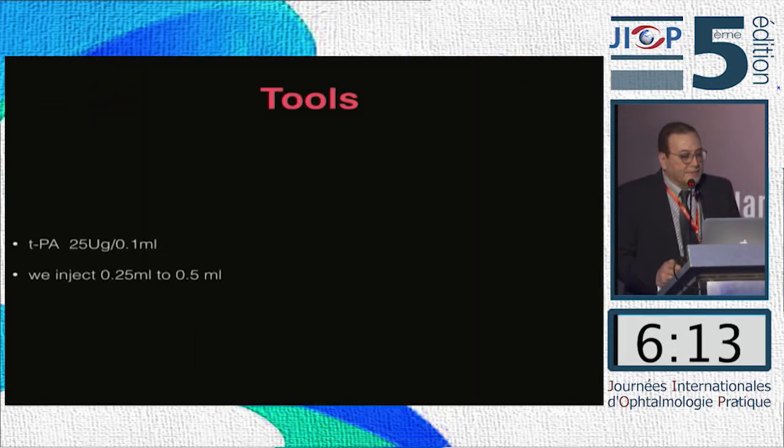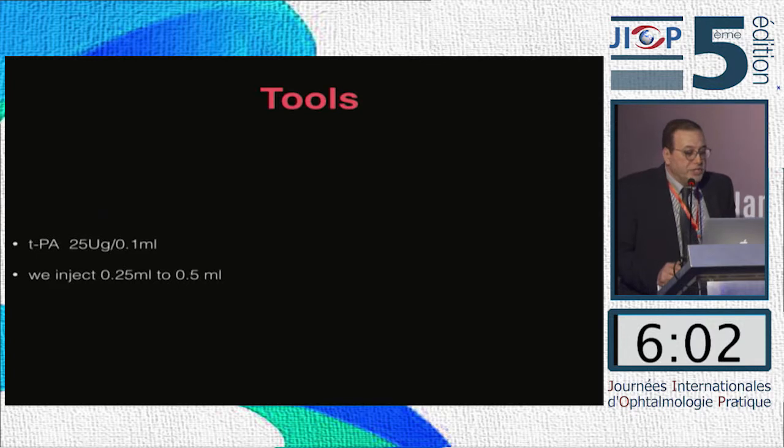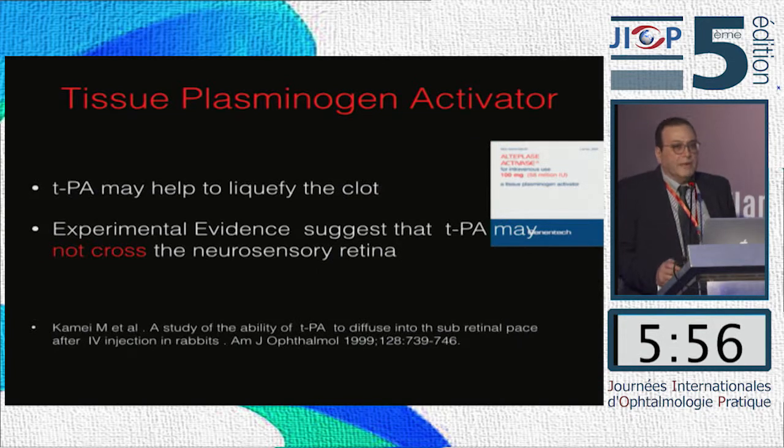Here is a case. We have two main tools for this procedure. The first one is the TPA or tissue plasminogen activator, 25 microgram per 0.1 mL. We inject around 0.2 to 0.5 mL. And it is usually used by the cardiologist and neurosurgeon.